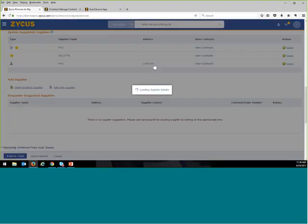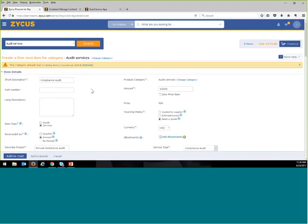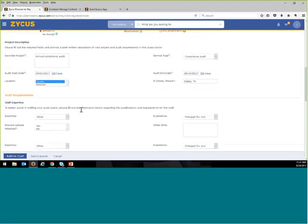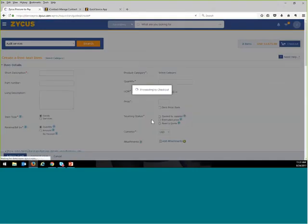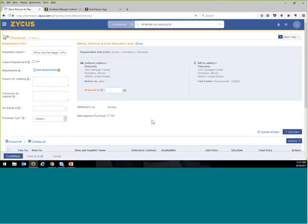I've done this a few times, as you can see. There we are. I need a compliance audit. Actually, I need a quote on this. It's going to flag this to stop off on the procurement desk to get a quote. Fantastic. We are good to go. Add to the cart. Check out. So now you see I've added 3 items to the cart.